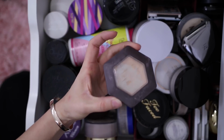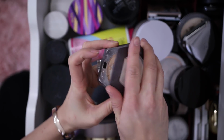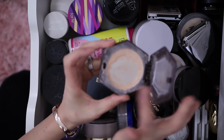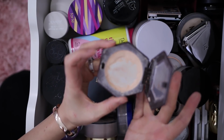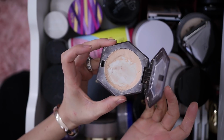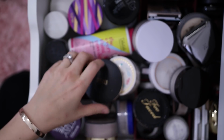So first is the Burt's Bees powder. This is a powder foundation. Mine is totally destroyed. I had this in my makeup bag in my purse and my daughter was playing with my makeup. I let her play with this and a blush and a couple eyeshadows and she was having a ball and she destroyed the thing. But I didn't really have much in there. I've been using this for months now because I have it in my purse. So I'm gonna keep that and use it up.